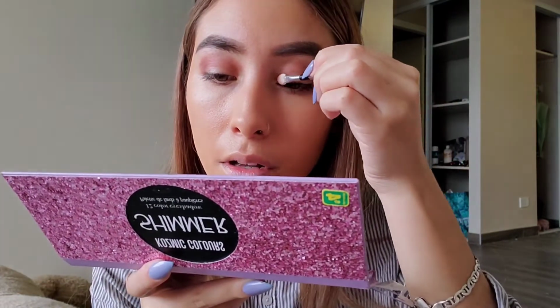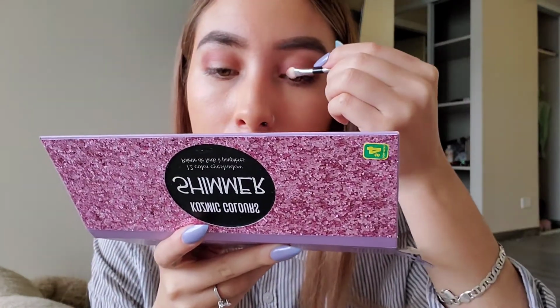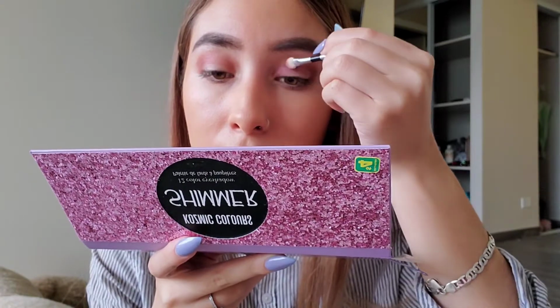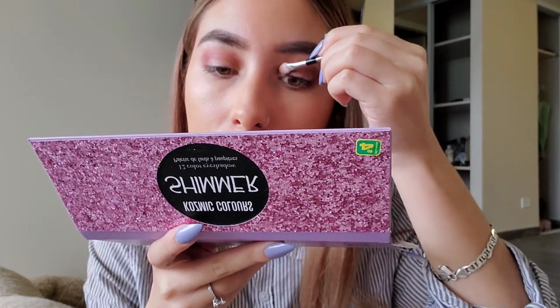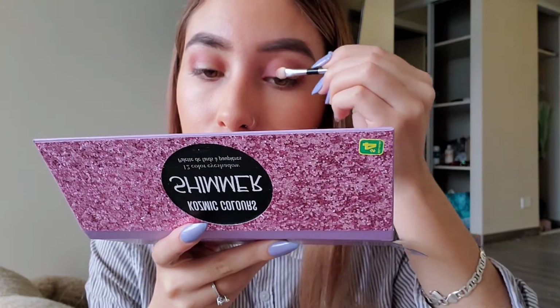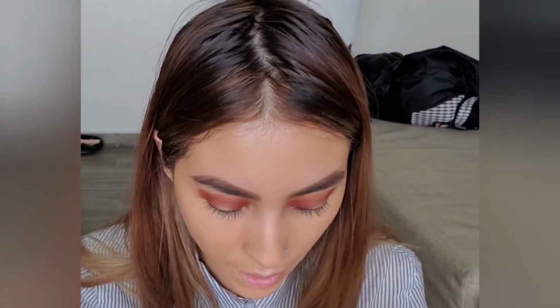Oh, the color is really pretty. It's definitely more of a burgundy than a brown. So now I'm just gonna put the brown in my inner corner. With this kind of brush thingy, I find it quite complicated to get the symmetry that I want on both eyes, because it's not the same handling this way as going this way. It's just not really symmetry friendly. So then I'm gonna go with this shimmer color, and I'm just gonna use my finger because I feel like it's gonna work better. So let's see.